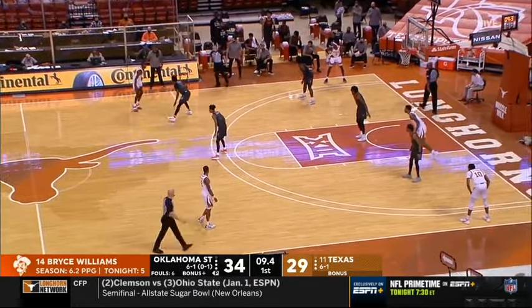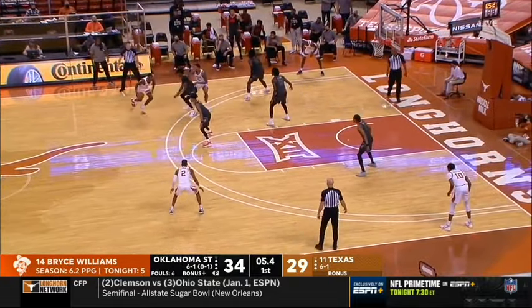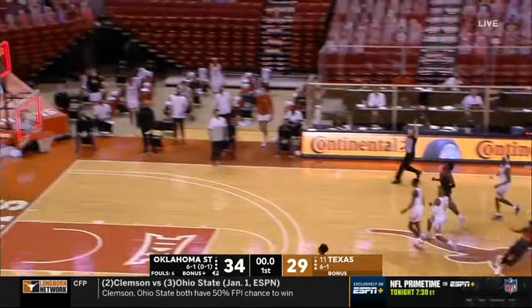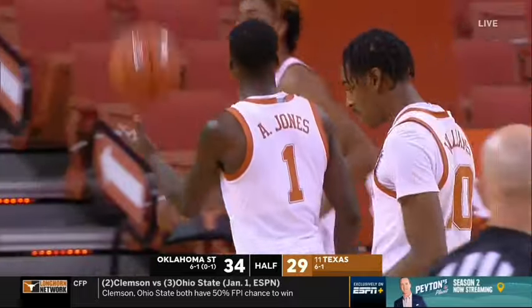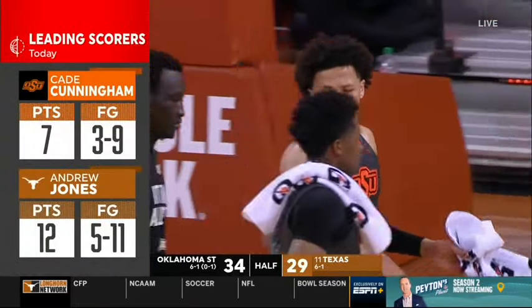Who's going to get that final shot? Texas will try to chip into this 5-point lead before they go to the break. Coleman, 4-3. Coleman off the mark. A final heave. And Oklahoma State will be content to take a 34-29 lead into the break. Andrew Jones leading the way for the Longhorns with 12 points.